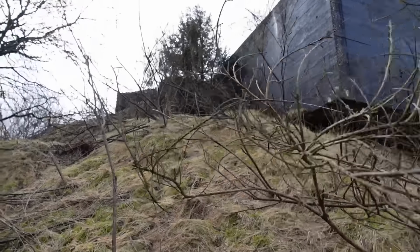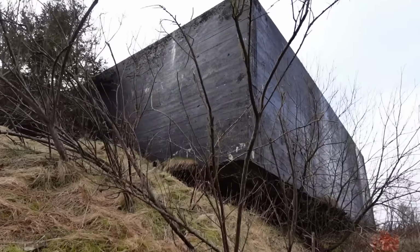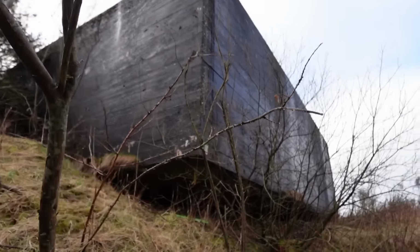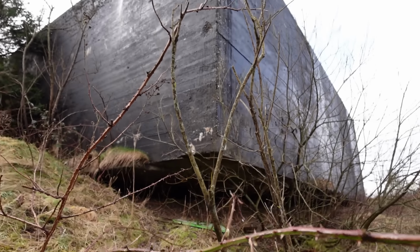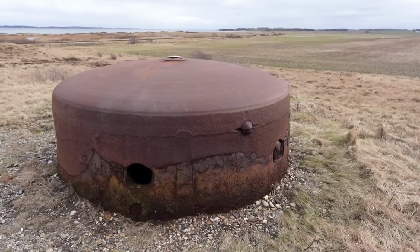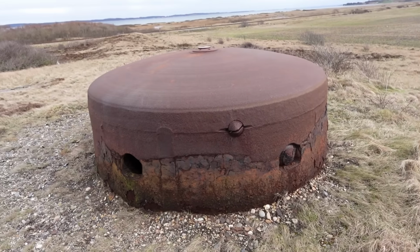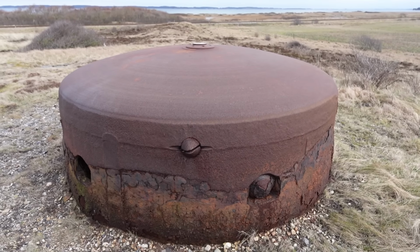Wow, that is something really special. I'm going to see if I can take you up close to the thing. I think there are like 8 or 9 rooms inside. And again, you can actually see underneath the bunker. That is pretty spectacular. That's a very powerful statement.